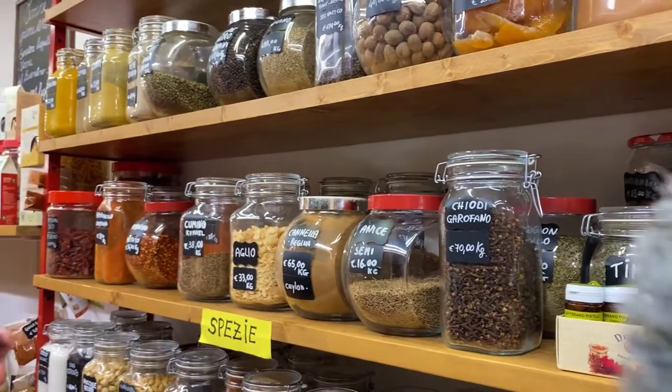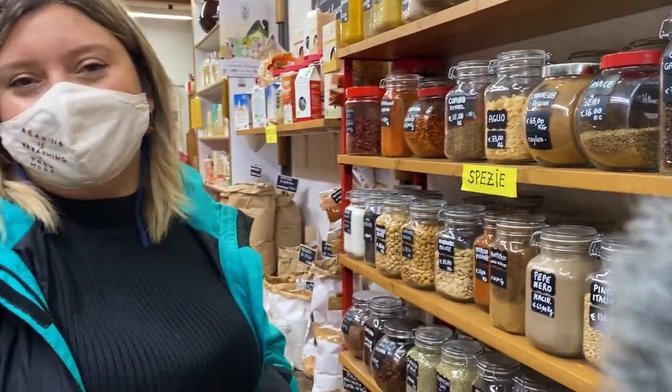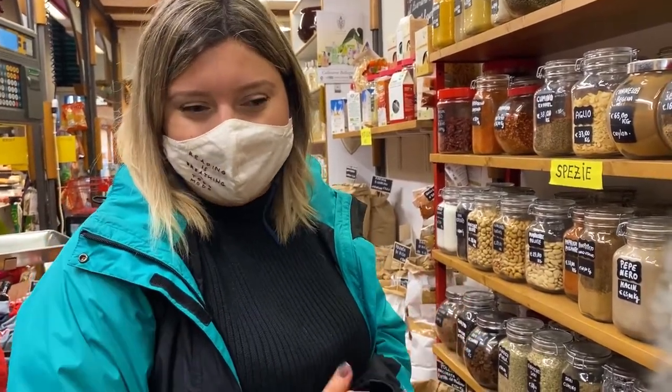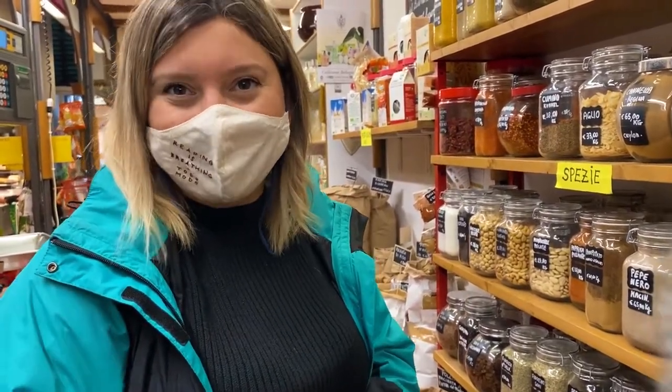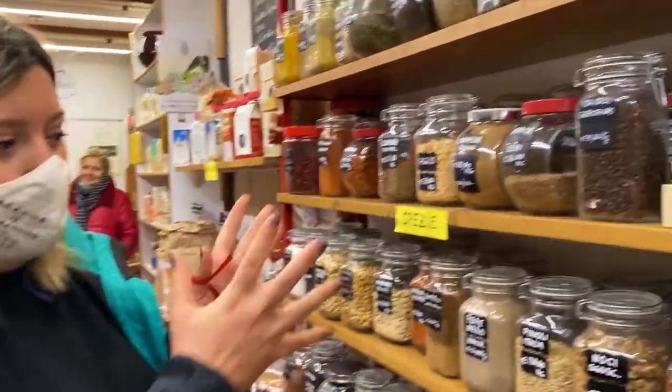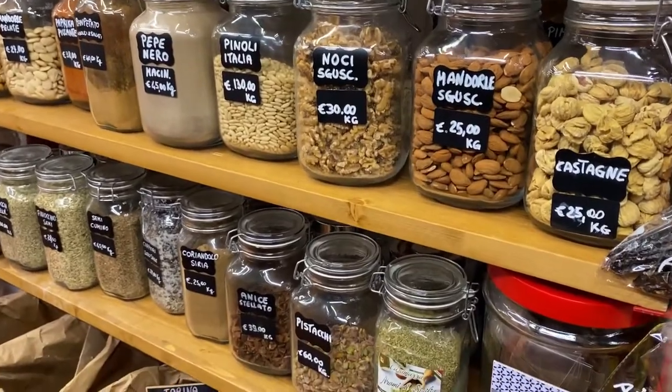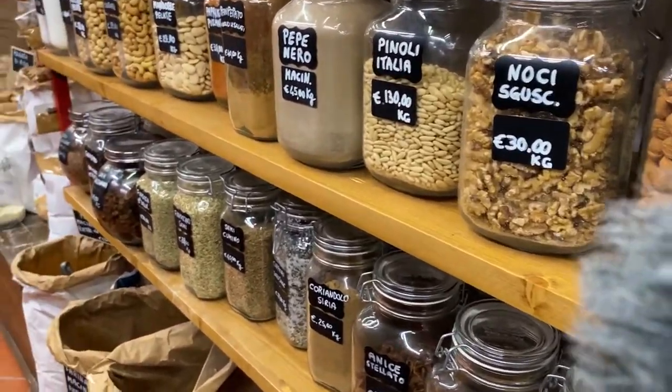See, this is like the civaiole section. Civaiole basically is a traditional, it's an old Tuscan Italian word. I don't know exactly which one. You'll have to fact check this. Okay, yeah, I'll check it. But this is what the civaiole would sell. And it's a kind of store that doesn't really exist anymore. Mm, okay. So that's cool.